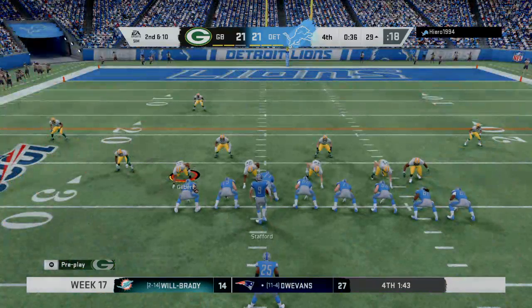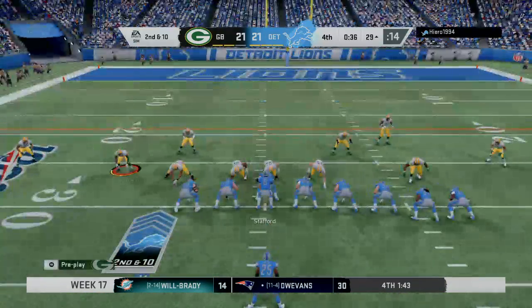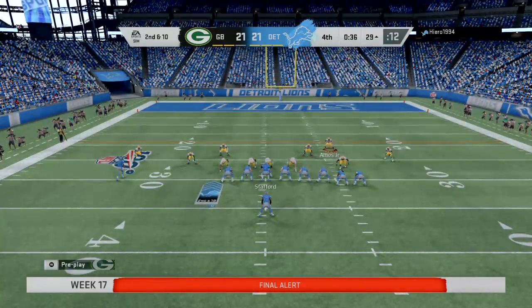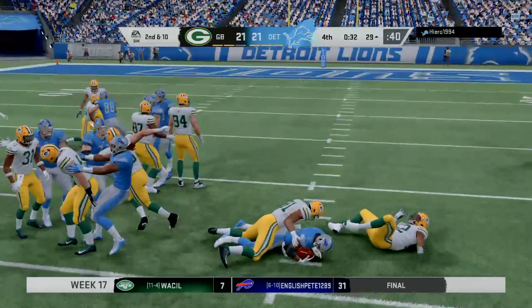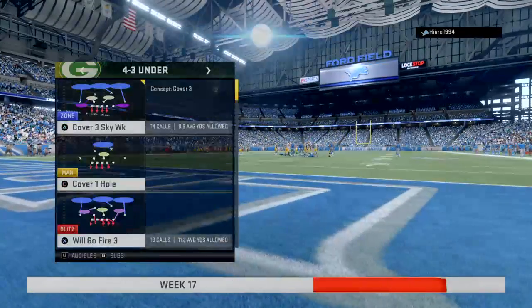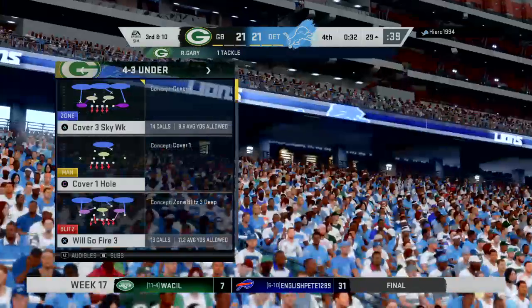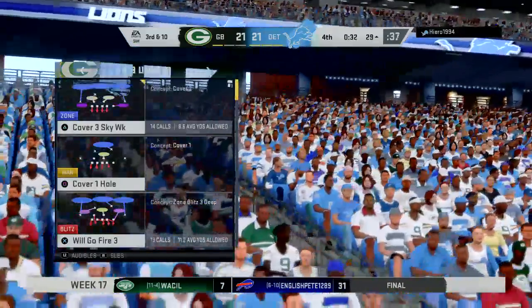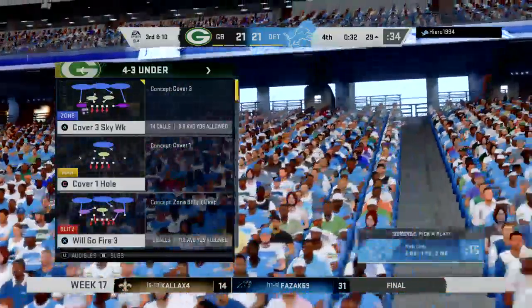So after the run for no gain, here's 2nd and 10. Now Johnson. And here's another tackle made at the line. So they're converging well on the football now. Now the Packers going to go ahead and use the 2nd of their timeouts, as they'll stop it with a little over 30 ticks to go in the football game.